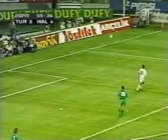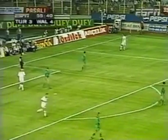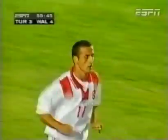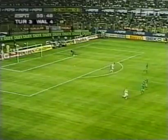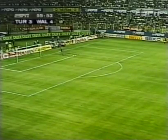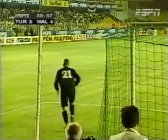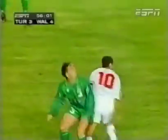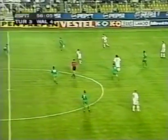Trying to drive the ball back in. Safet that time couldn't keep it in play, however. Goal kick is given. Good move that from Turkey. This is one of the things they do so well. They can attack down one flank, they play it across quickly, they wrong foot the defence, and there's always somebody reading the move at the far post. That time it was Safet who came in, but his cross just curling over the byline. 11 minutes played in the second half.